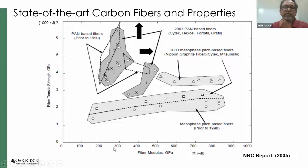The x-axis is talking about fiber modulus. It represents how stiff the material is, what its resistance to deformation is. And then the y-axis is the strength. That means how strong the material is, how much force it will take per unit cross-sectional area of that material. So you can see different kinds of carbon fibers do exist, some low modulus fiber to very high modulus fiber.